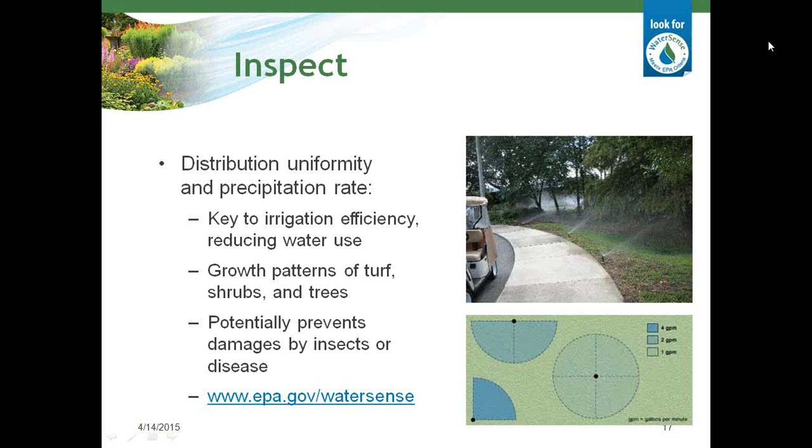However, this method is somewhat time-consuming. Consider limiting the catch can audits to turf areas where uneven turf growth is very apparent. Precipitation rate is the rate at which a sprinkler system applies water to a given area. Now this is calculated and referred to as inches of water.